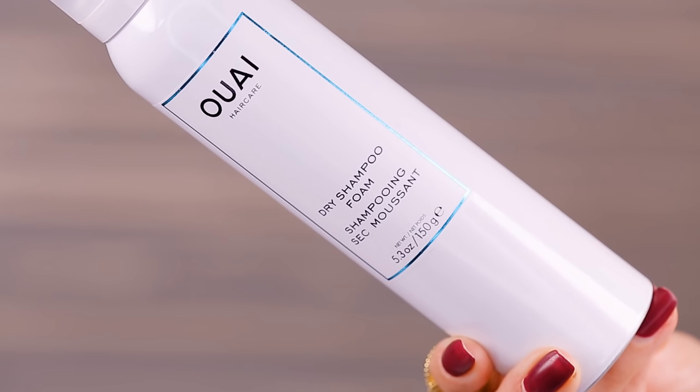But this is from Ouai Haircare. This is the dry shampoo foam, and it is a waterless foam. So this is supposed to clean your hair. It's not a powder, but it's not a water, and it's supposed to just remove the oils, refresh, and clean your hair. Now, this is a $28 product.